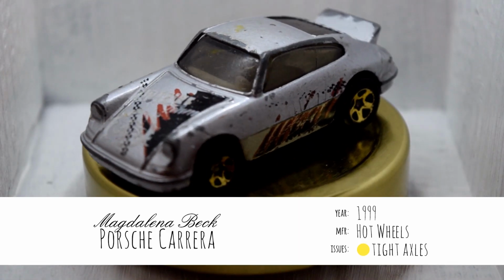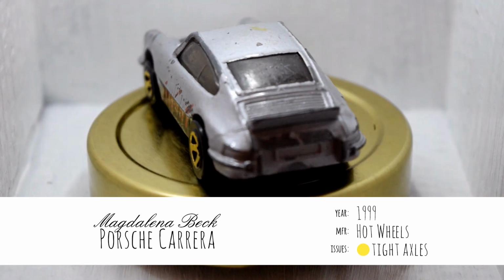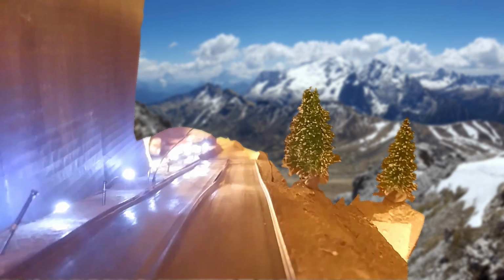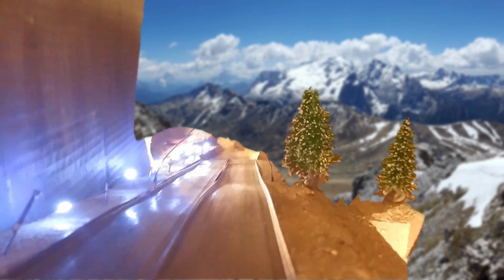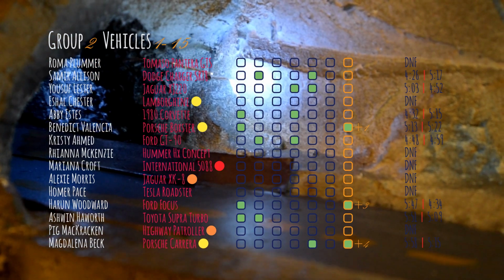Our next driver is Magdalena Beck, driving a Porsche Carrera. They made it down in run number 5. Looking very slow through the first corner, and slow through the rest of the course. It took them until run number 10 to complete the course a second time. This run looks a little bit faster than the first, but neither time impresses.